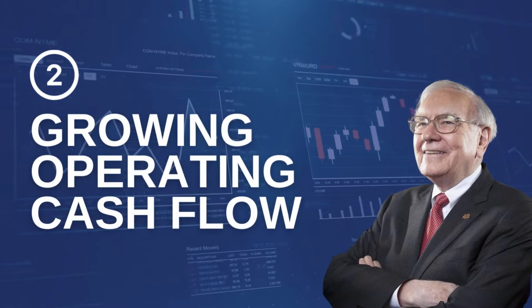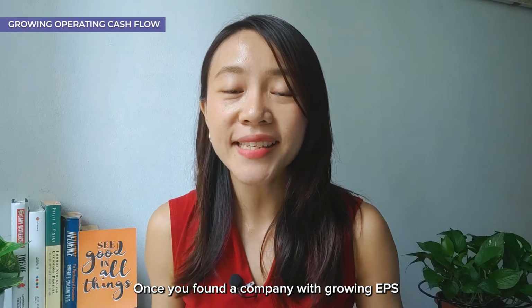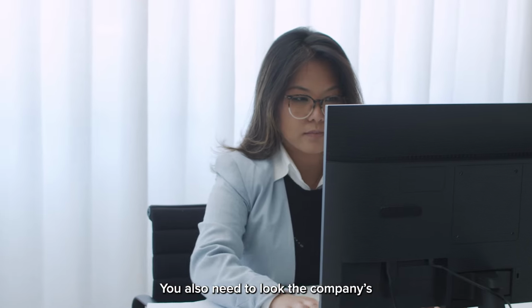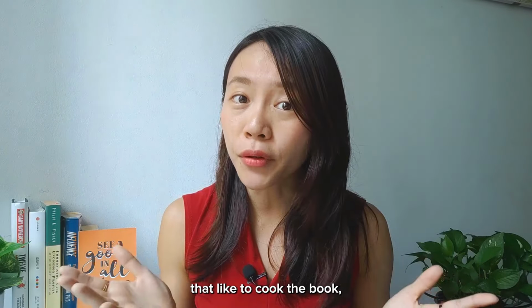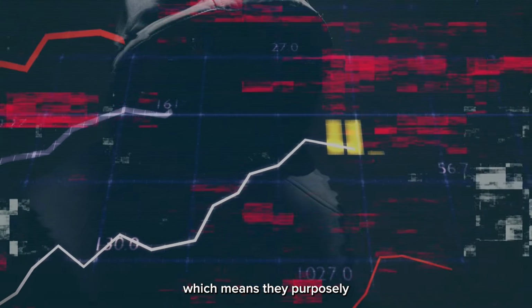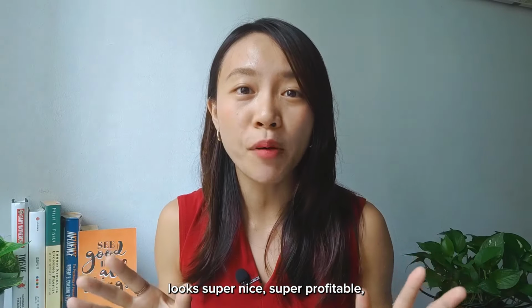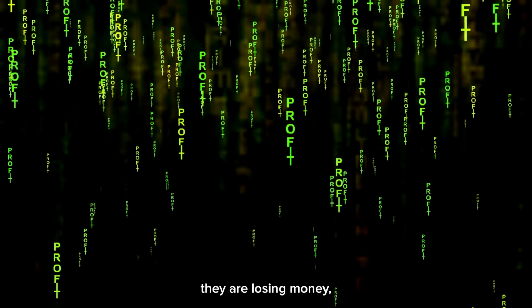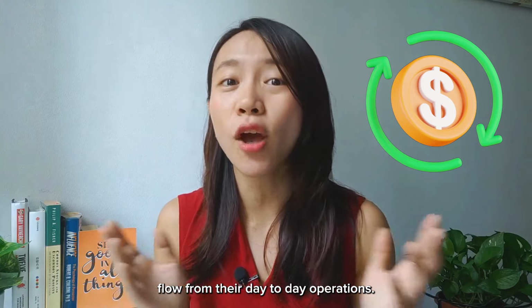Number 2, growing operating cash flow. Once you find a company with growing EPS, your research shouldn't just stop there. You also need to look at the company's operating cash flow, because there are some companies that like to cook the books, which means they purposely make the income statement, which is the profits, look super nice, super profitable, but actually in reality, they are losing money, which means they're unable to produce any cash flow from their day-to-day operations.